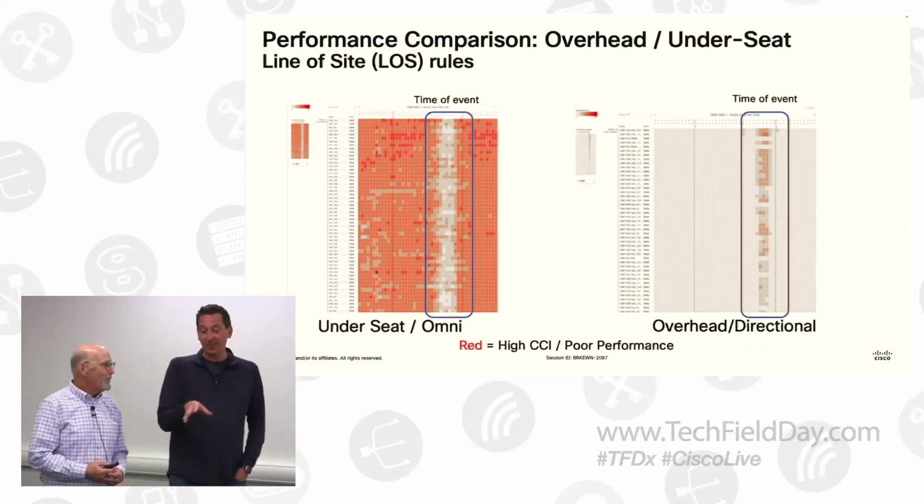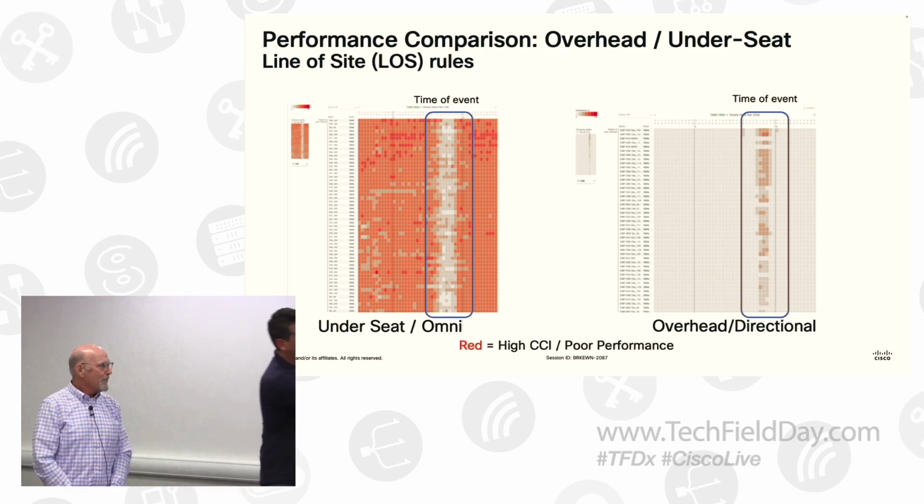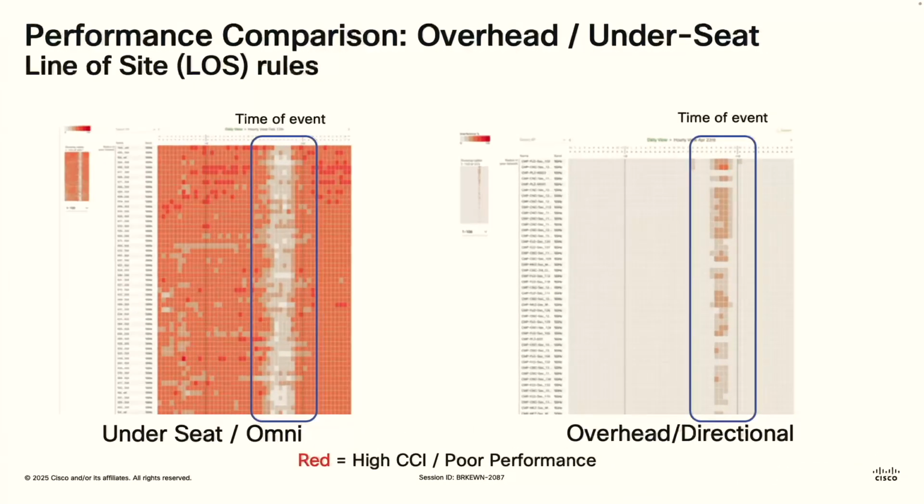I was just going to quickly explain what you see here. On the left-hand side, this is an under-seat deployment. This is a Super Bowl. These are APs, that's time. When the building is empty, it is very contentious because they're all omnis on. Oh, it's horrible. They all hear each other. The radios are super busy.